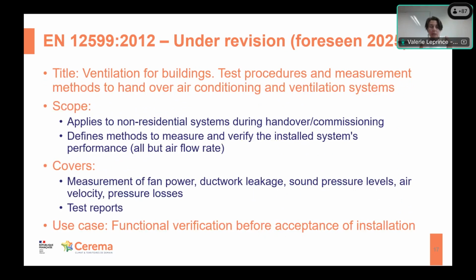12599, the standard is now under revision. We should see it published by the end of the year. So as I was saying, this text only applies to non-residential buildings and during handover and commissioning, and it defines methods to measure and verify installed systems. So it provides methods to measure the fan power, ductwork leakages, sound pressure level, air velocity, pressure losses, and what to put in a test report.